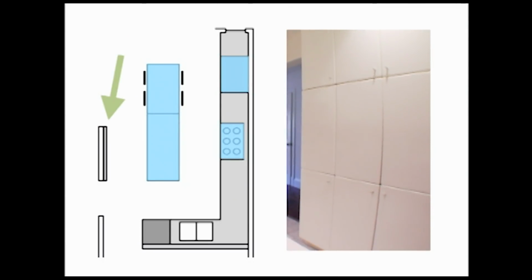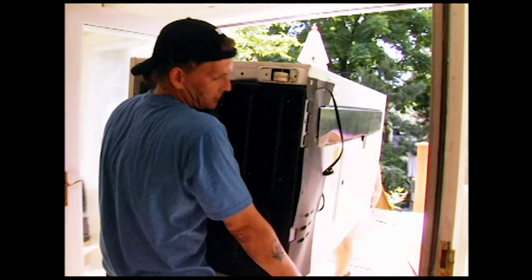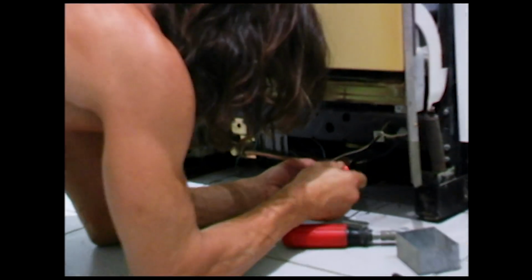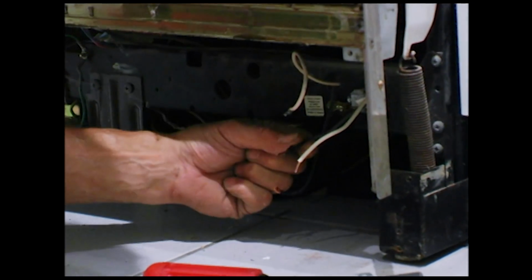The pantry will be replaced by wooden shelves for display and a flat screen TV. It is big. This project's big. Next thing, we've got to get those appliances out of the kitchen. What we're about to do here is find out the easy way of where this circuit goes.